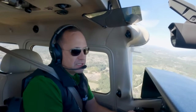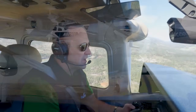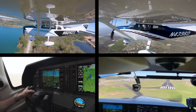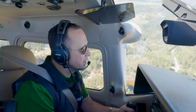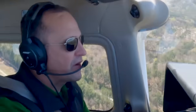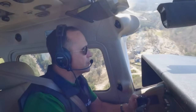But yeah, as far as the speeds and all that stuff, they're very, very similar to the 182. They fly the same, they land the same. You know, the 206 is a little bit heavier, and you can feel that it's a heavier airplane. But the transition for a guy from 182 to a 206, there's nothing to it.